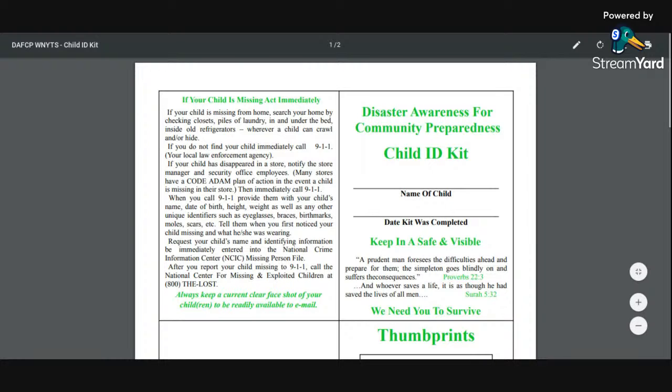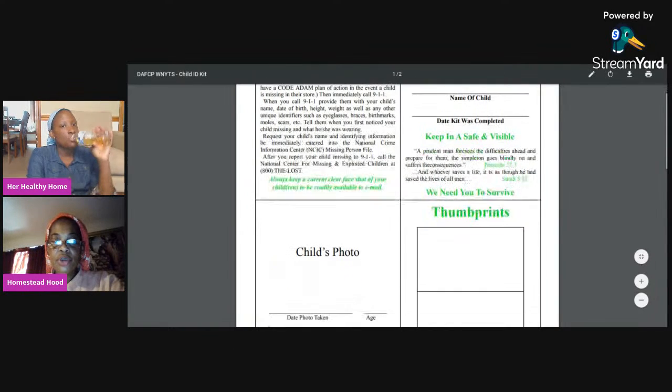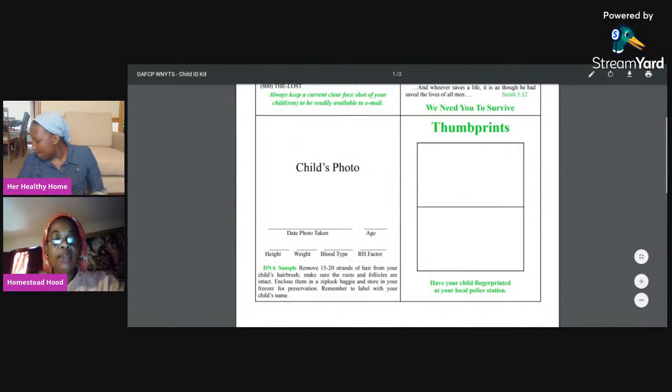You can call 911. When you call 911, provide them with the child's name, date of birth, height, weight, what they were wearing, any identifying markers. Do they wear glasses, have braces, birthmarks, moles, scars, tattoos? Request your child's name and identification information be immediately entered into the National Crime Information Center missing persons file. After you make your report to 911, you call the National Center for Missing and Exploited Children, and that number is 1-800-LOST. You want to have on this card a photo of your child, when it was taken.